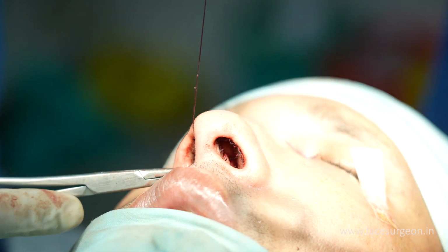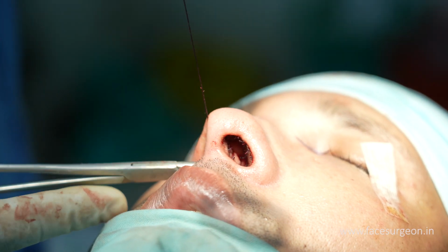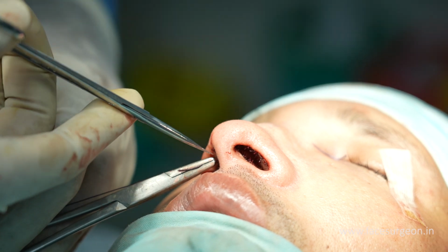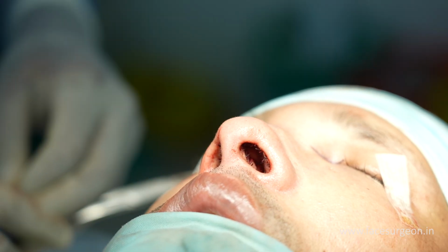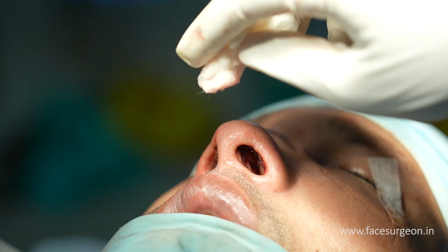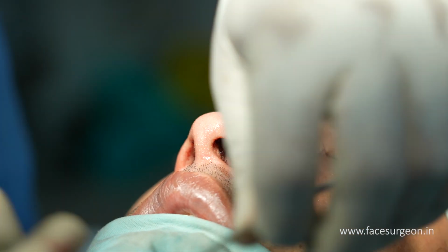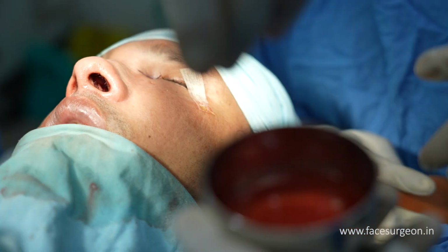This is a closed rhinoplasty, a cosmetic closed rhinoplasty where a lot of dorsal work, osteotomies, minimal tip work, and septal work, septoplasty, was done also. Show the septal harvest cartilage. We couldn't use a lot of it, but there was a lot of deviation, so this was removed.